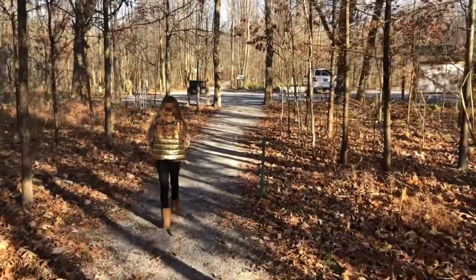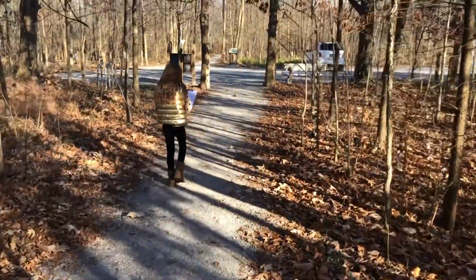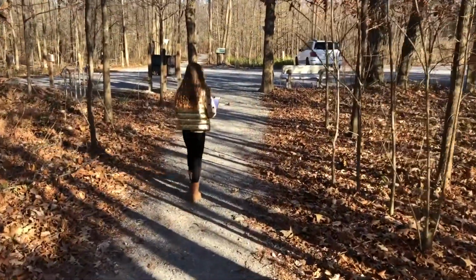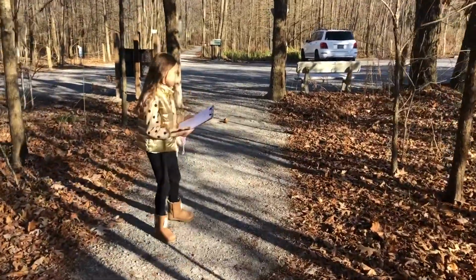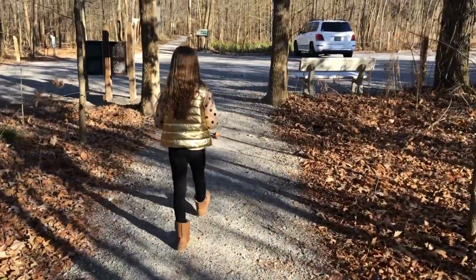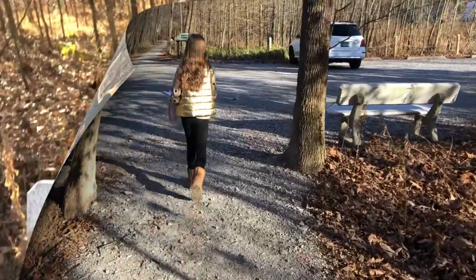Right, here we are at the end of our hike. Did we find everything on our list, Ivy? Yep, but we couldn't find a pine cone. Yep, we could not find a pine cone. I guess there's no pine trees out on this trail. But that's okay, we found everything else, right?